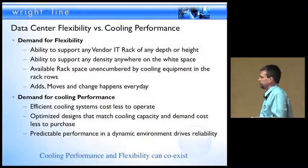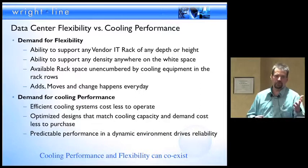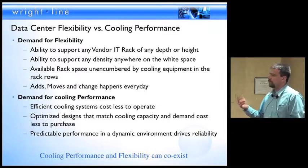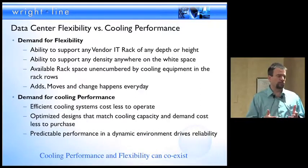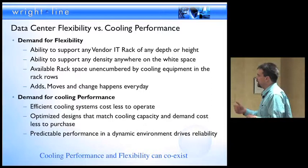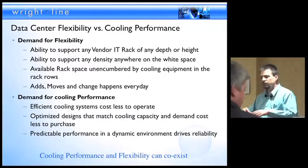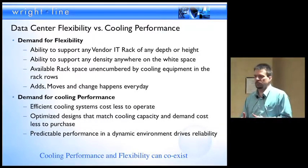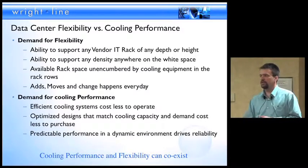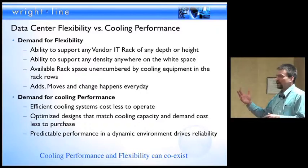So again, what were they looking for? Historically, there's a lot of trade-off going on around data center flexibility, with the IT manager ideally wanting that flexibility, which in this application is the customer now, versus the cooling performance, which is the facility owner or the colo provider. So you've got that push and pull from each side. What they needed to do was give the customer the ability to support any vendor IT rack. They didn't want to reject a customer in a co-location because their equipment was already racked up and it was a size or type of rack that wouldn't facilitate their containment system. So it had to handle any vendor IT rack of any height or depth.